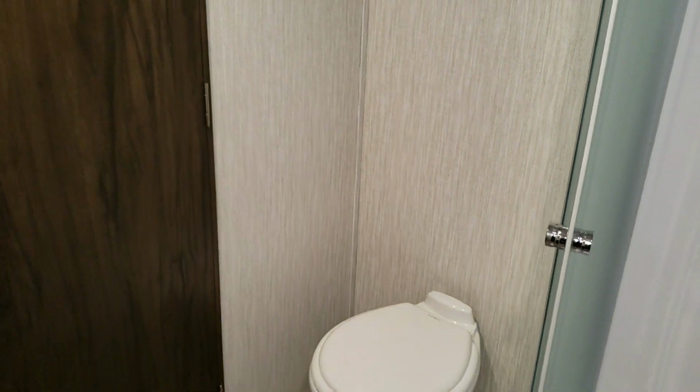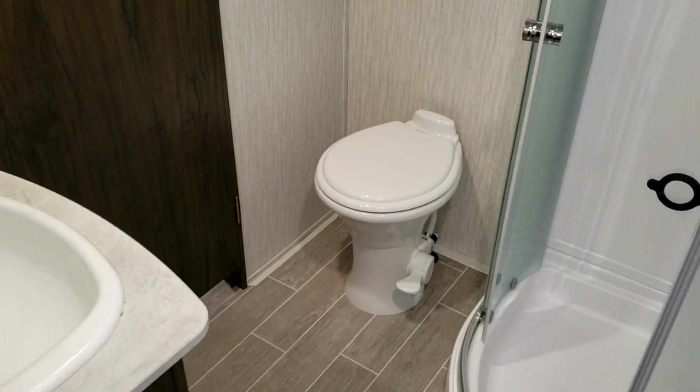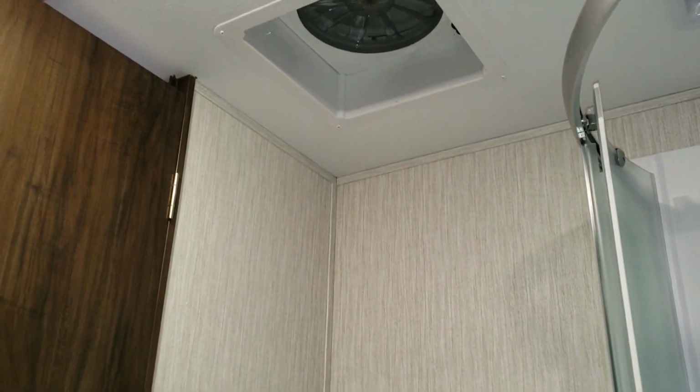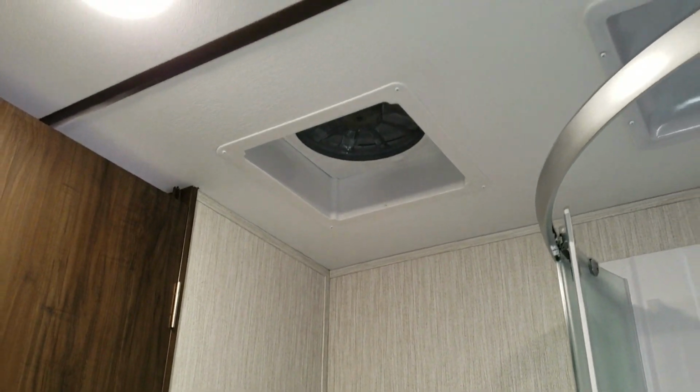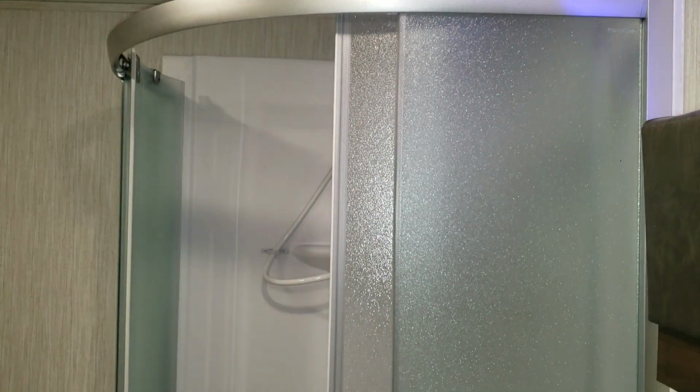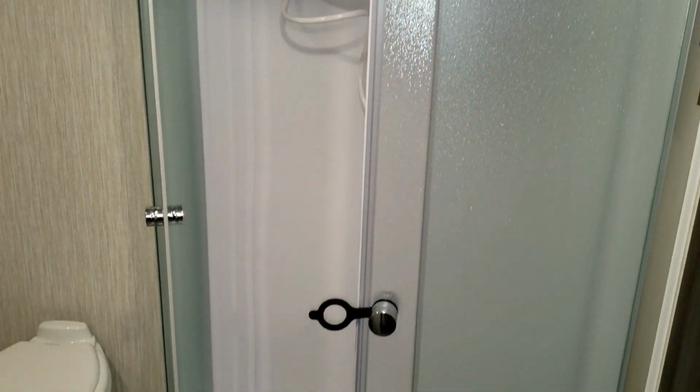I'll walk on through here, spin around here. Let you look at it from this angle. You have the porcelain foot flush toilet there. Now up above, you do have a big turbo exhaust fan up there. Skylight for the shower area, the glass enclosure.